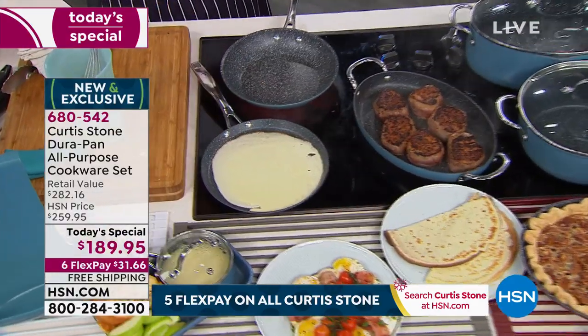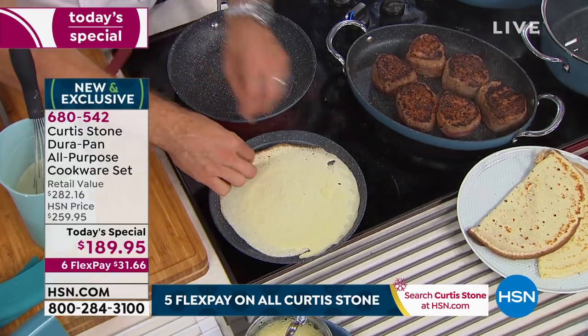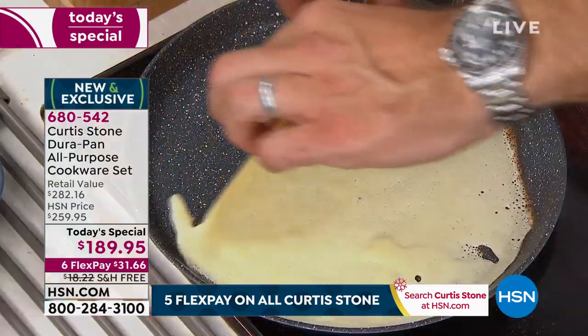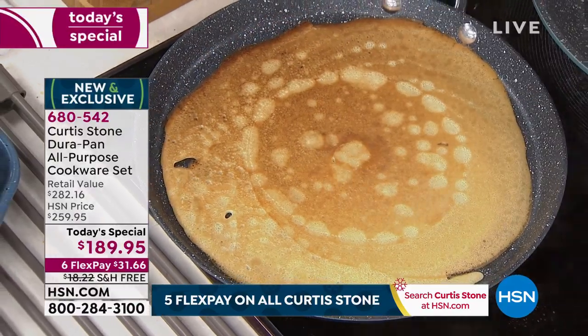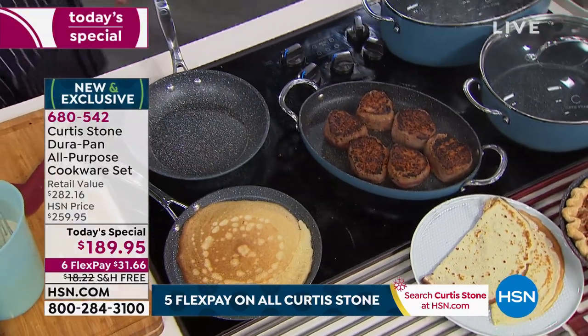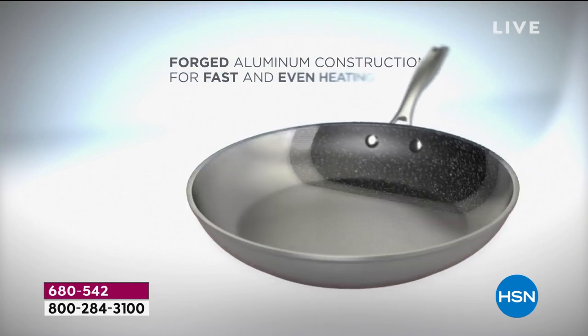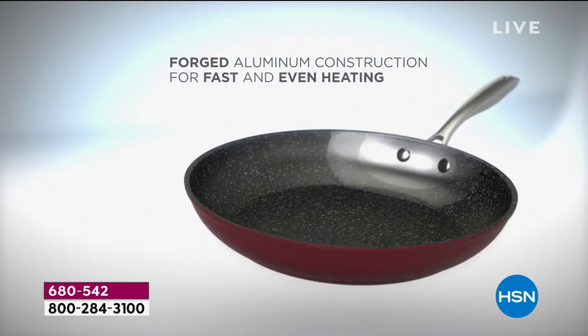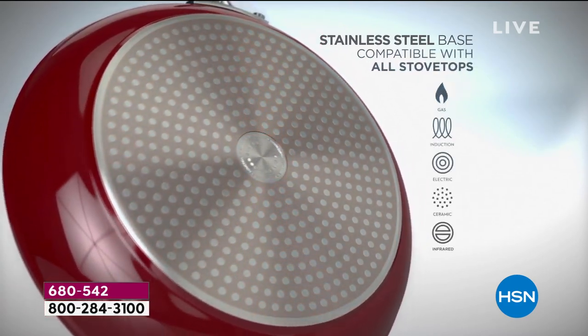I'm going to turn my crepe, and then I'm going to jump to an animation to show you how we build the DuraPan. But have a look at this, you guys. I can literally just peel that off. See, there's no butter or anything. Absolutely nothing. No butter, no spray can, no nothing. That's what DuraBake is. It's layer upon layer. Let's talk about what DuraBake is. Well, it's forged aluminum construction. The reason for that is for that fast and even heating. What we really want to do is make sure that we give you the strength.